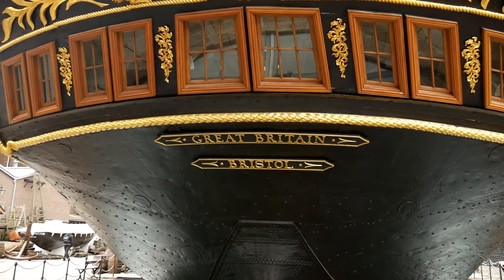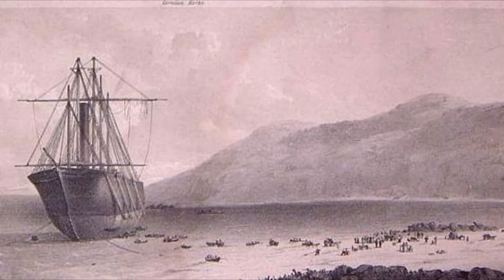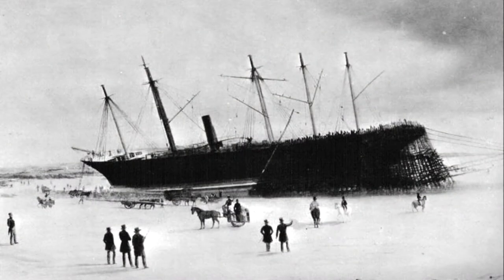Embarking on her third passage of the season to New York, her captain made a series of navigational errors that resulted in her being run aground in Dundrum Bay on the northeast coast of Ireland on the 22nd of September. She remained aground for almost a year, protected by temporary measures organised by Brunel and James Brenner.